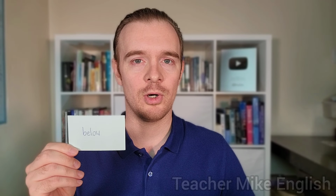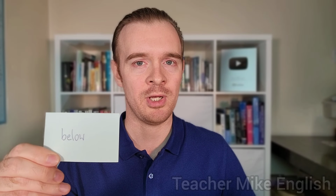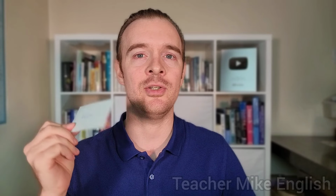Then I'm going to use my own Thai flashcards for 2 or 3 minutes to show you what it looks like in real life. So, a flashcard is just a card that has a word or sentence on it. If you're learning English, it will probably have the English word on one side and a translation in your first language on the other side.